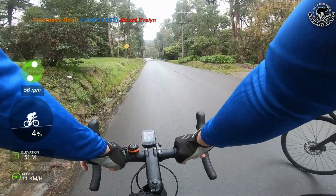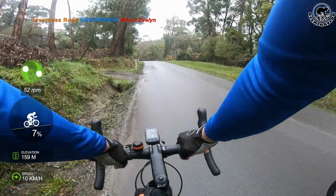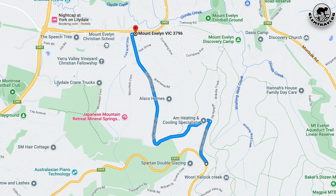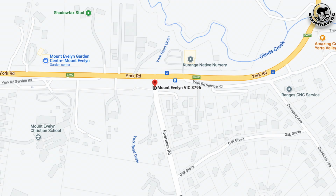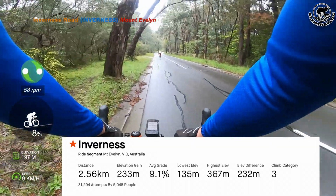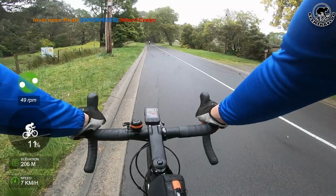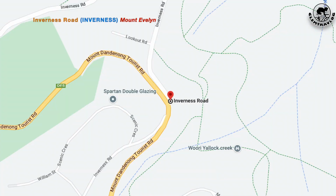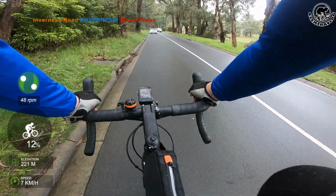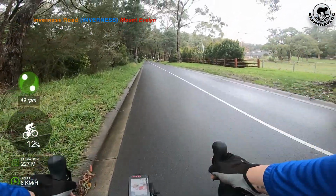But it's alright. So here we started on the Inverness climb, known as the shortest but hardest climb of all 4 climbs in Crucifix. The whole climb, located totally on Inverness Road, starts on the corner of Inverness Road and York Road in Mount Evelyn. It is a 2.5 km segment to climb 233 meters of elevation with an average gradient of 9.1%, up to the intersection of Inverness Road and Mount Dandenong Tourist Road in Kalorama. Especially hard for me after I did Devil's Elbow and the wall. Anyway, no turning back. Let's see how I did on that day.